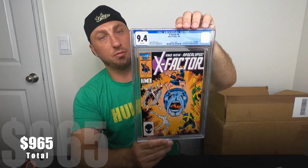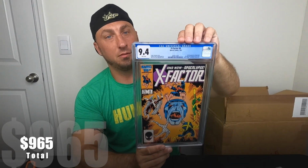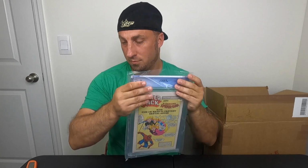Damn it. X-Factor #6. It's a 9.4. It's the first full appearance of Apocalypse. Man, I was actually hoping for a lot higher grade on this one, too. Damn it. I thought it was going to be at least a 9.6. But what are you going to do? It's the risk you take when you send stuff in and get graded. So, all right, I think we have two books left, so let's get some big finishes here.